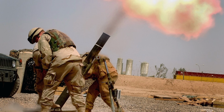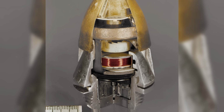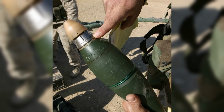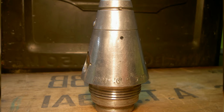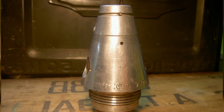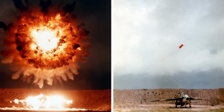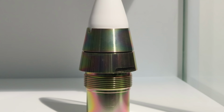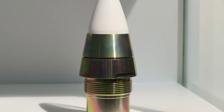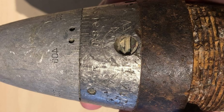Time delay fuses are specifically engineered to cause the shell to explode a predetermined and precisely set amount of time after it has been fired from the weapon, rather than detonating immediately upon impact with the target. This capability provides various tactical advantages, such as achieving airbursts, where the shell detonates above the target to shower a wide area with shrapnel, or allowing the shell to penetrate a hardened target or structure before exploding inside. These fuses are precision-engineered components of military ammunition.